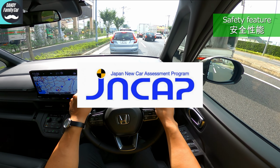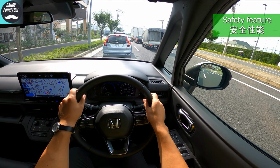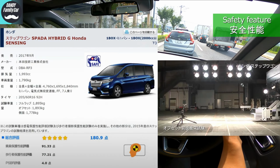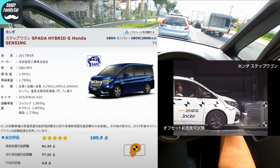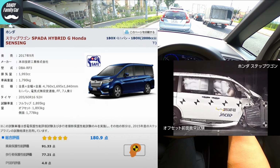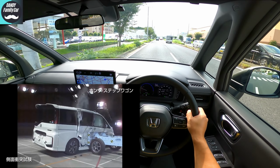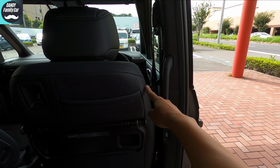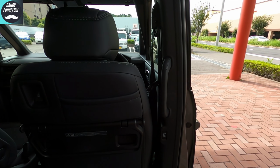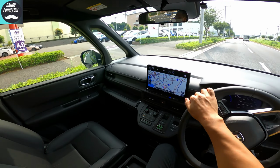The NCAP, meaning New Car Assessment Program, crash test results have not been released yet as of September 2022. As a reference, the previous generation Step Wagon received a rating of 5 stars. I think the side collision assessment will improve a bit this time, maybe, because there is quite a bit of clearance between the seat and door. Whew, now the test drive is finished, thank you.